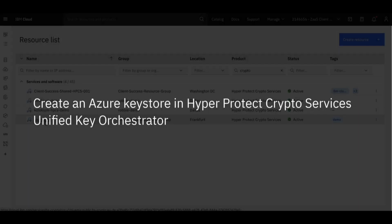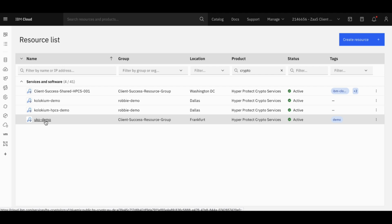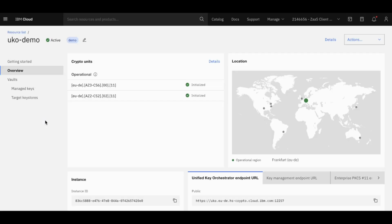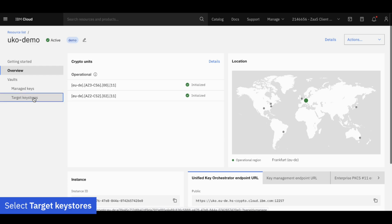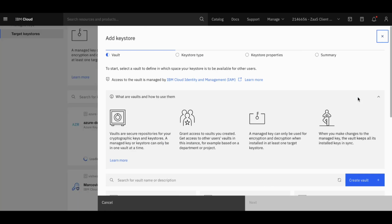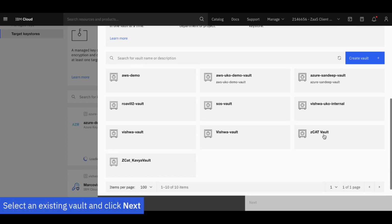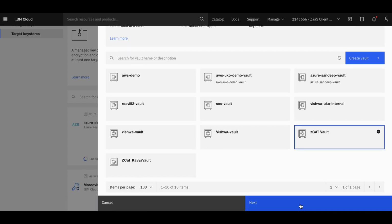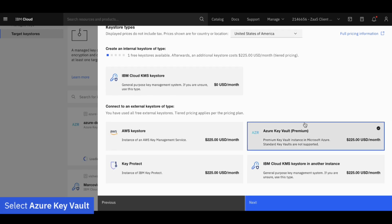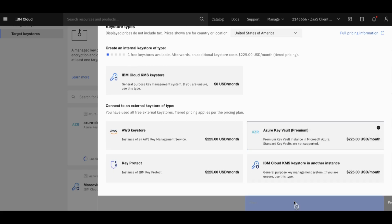Next, we will create an Azure Key Store in IBM Cloud HyperProtect Crypto Services with the Unified Key Orchestrator and connect the Key Store with the Azure Key Vault that we created earlier. Before you do so, make sure to provision and initialize your HyperProtect Crypto Services instance and create a vault to assign key stores and keys. In HyperProtect Crypto Services, both keys and key stores need to be assigned to a vault for access control.